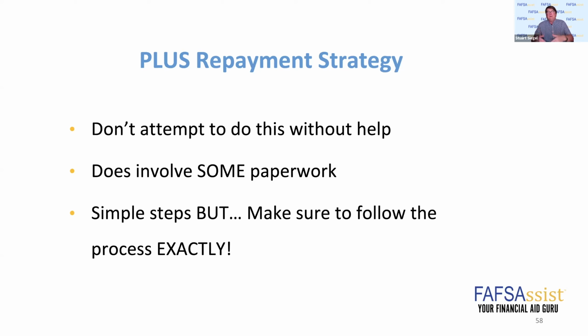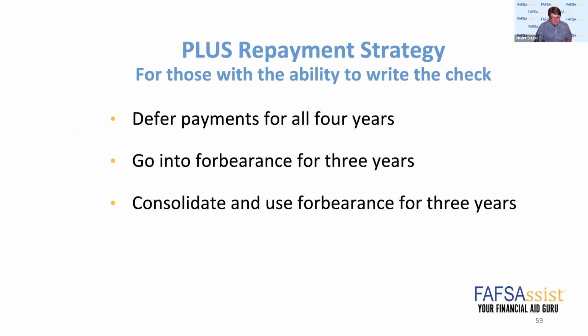And then when you actually go through the consolidations, how do you do that? Do you do them online? Do you do it with your same servicer? These are all things that you need to know. They're simple steps, but you need to follow them exactly. Just be very careful when you do it. Get some help. My goodness. If you're going to save $150,000, it's worth a couple hundred bucks. Not to me. I don't do this for people. There's people that do this. I can send you to people who do this.